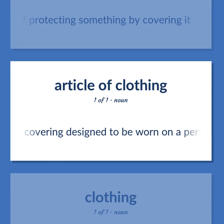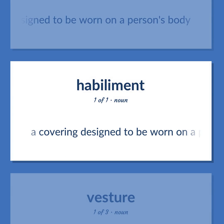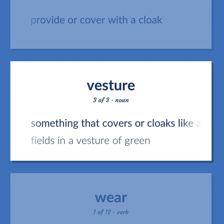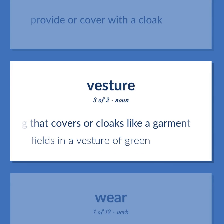A covering designed to be worn on a person's body. Provide or cover with a cloak. Something that covers or cloaks like a garment. Fields in a vesture of green.